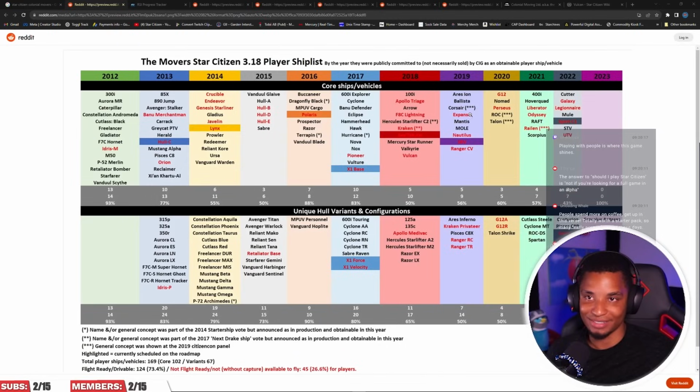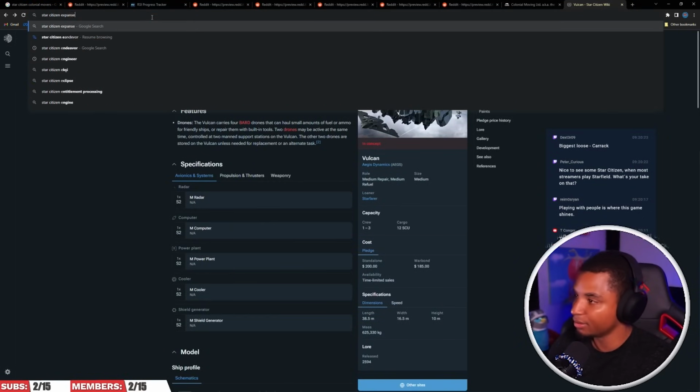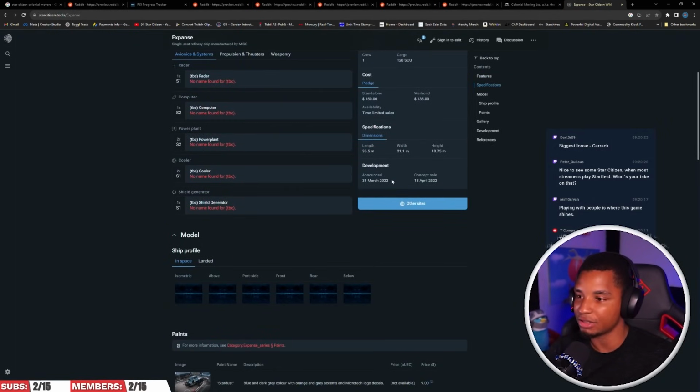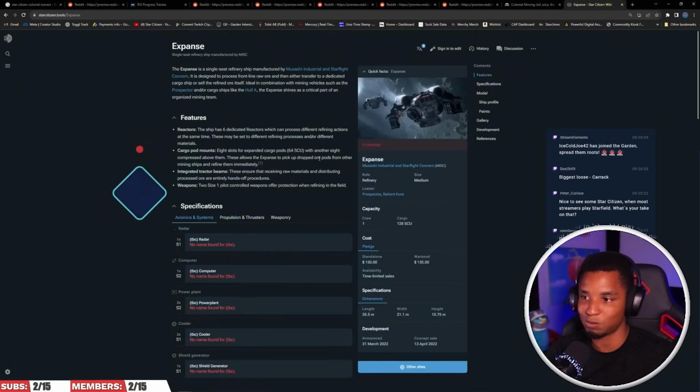The Expanse. The Expanse is a refinery ship that was introduced not too long ago, actually. I think this one was concepted last year. So I actually, yeah, announced March 2022. This is something that I expect to see pretty soon.